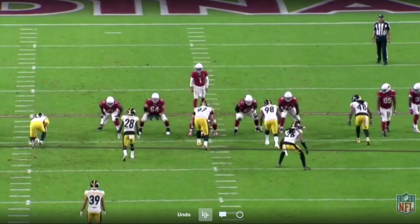Now here is what you call an overload. An overload means that I've got an overloaded side. So I actually have three guys on this side. I have one guy on this side. Now this is an empty. So in empty protection, you're going to probably get a slide this way. So you're going to see the offensive line slide this way. What that does is that leaves a one-on-one matchup.